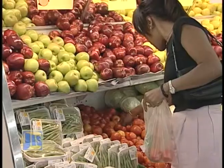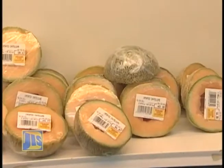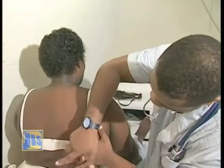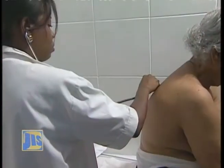But let's break it down and take a look at one of these vitamins, C. Vitamin C is often referred to as the cold-fighting vitamin. It is also known as a wonder worker because it plays an important role in building and maintaining our tissues. Doctors say it can enhance the function of the immune system and plays a role in the formation of important enzymes in the body.